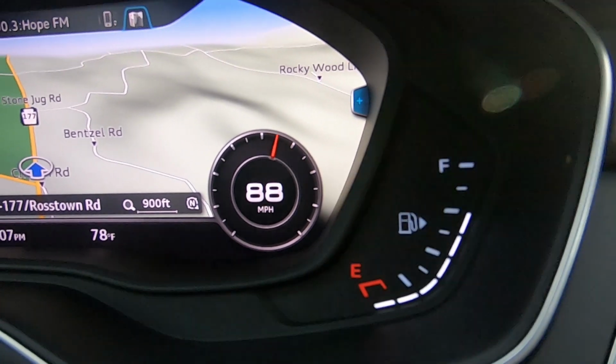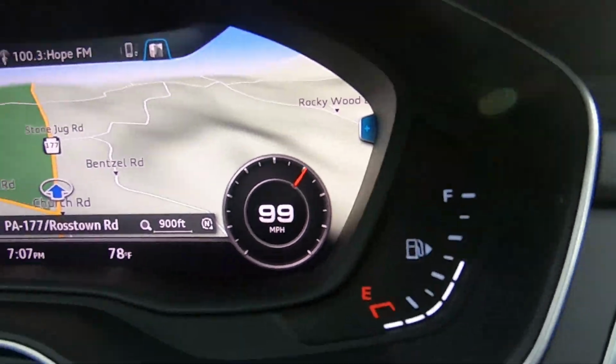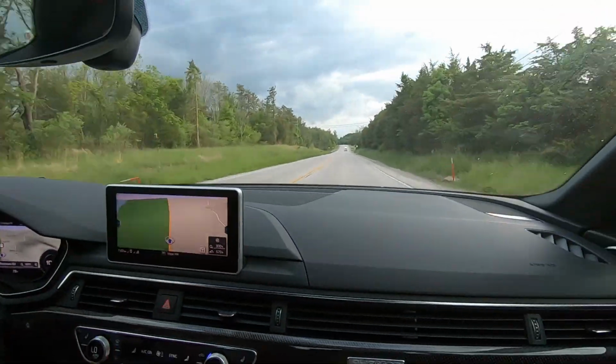I don't even have it on S dynamic, I have it on D dynamic. It's not even fully up. It's not even in sport mode. What is this? And also guys, this car comes from the factory equipped with a 3-liter turbocharged V6 engine that makes about 354 horsepower, if I'm correct.